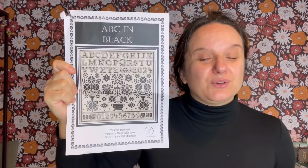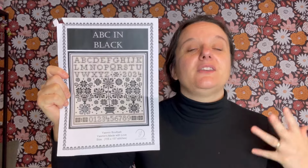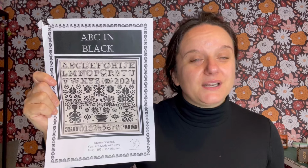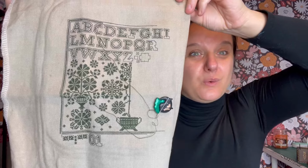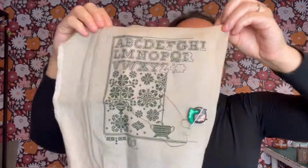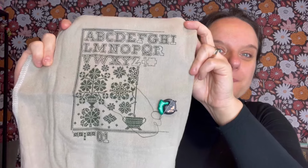Anyway, this is the model I am stitching, and this is a stitch along I've organized. I invited my members to join me in stitching Black Sampler November, and I picked ABC in Black, which was my Patreon release, I think in September or October, not quite sure. So this is the design, and I am stitching this on 46 count Panettone by Roxy Flosstube with Roxy Flosstube floss called Dark Sage. I think this combo works really well together.